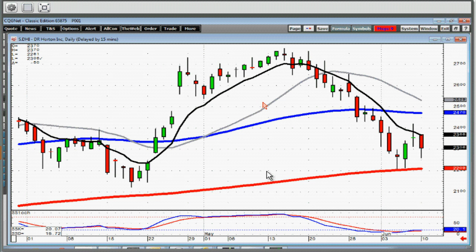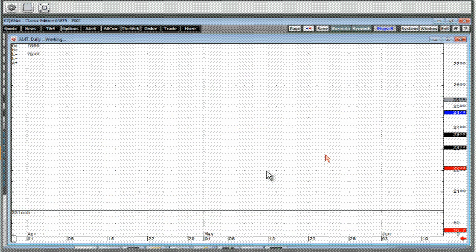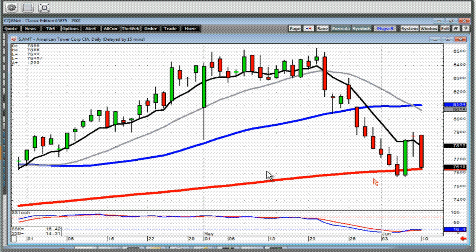DHI, this one has to get up above the T line. You can obviously see that the 200 is acting as support, but now it's got to get up through the T line to break this downtrending channel before you really want to go after it aggressively. And AMT, same scenario here. It's got to come off this 200. If it starts trading back below this level, now you've got a bearish J hook. You want to be going short on this one.